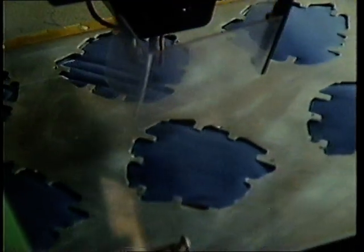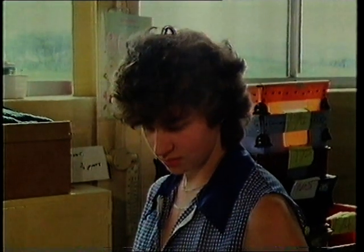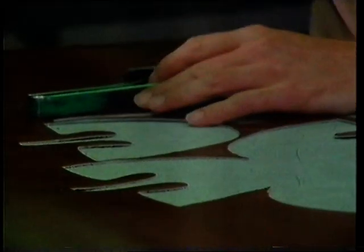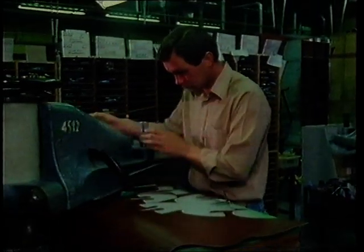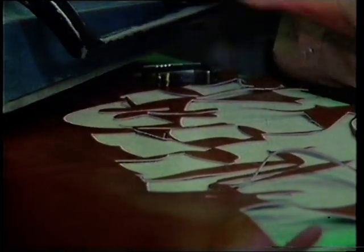Automatic computer control machines are going to become more common and replace some traditional skills. They're certainly going to change lots of jobs. But funnily enough, not this one, cutting out the leather. This job is all about judgment, and that's something that people are much better at than computers.